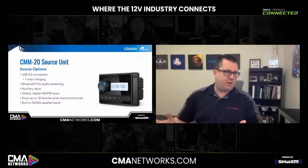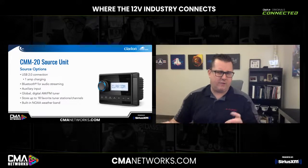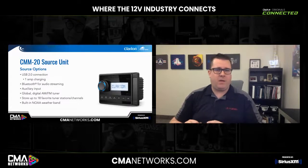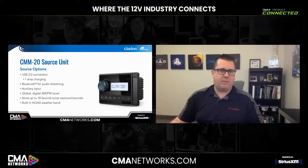So here we have a standard USB 2.0 connection with a 1-amp charger, still more than enough to keep your device charged while you're out playing on the water. We've got the Bluetooth streaming, we have the aux input, we've got the global AM FM. We can still store the 18 presets and the weather band. We do lose the Sirius XM readiness though. So if you do want Sirius XM, you will need either the CMM30 or the CMM30BB. But other than that, source-wise, again, pretty much everything you need is there on the CMM20.